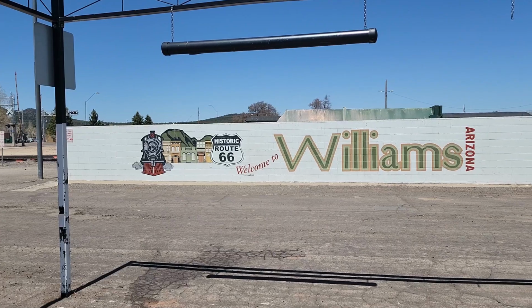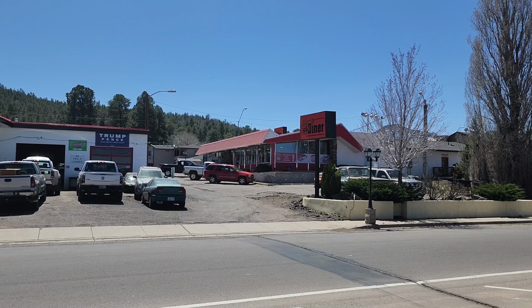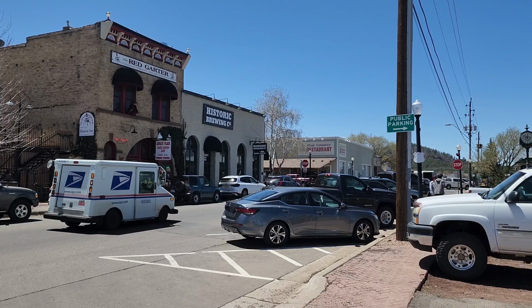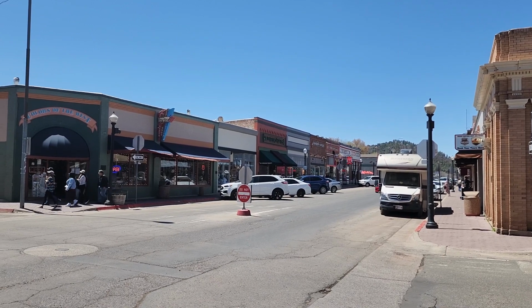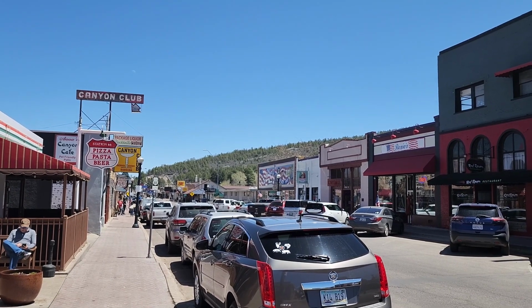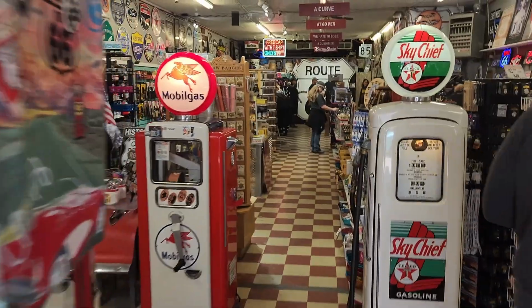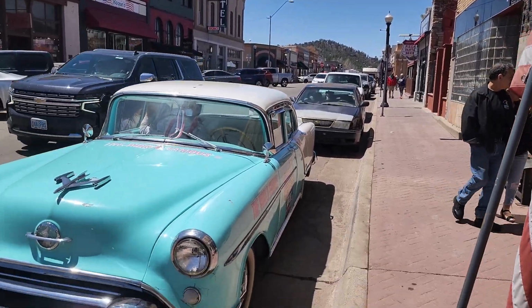One of my next stops was Williams, Arizona. Now this place was a nice little town. Stopped, checked out some of the shops, walked around, took some pictures of some of the food places. Had a lot of good photo opportunities there, I tell you. Just walking around this historic place, look at all those little shops. Crazy. I could have walked around there all day.